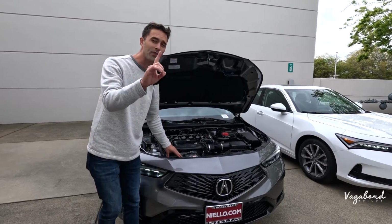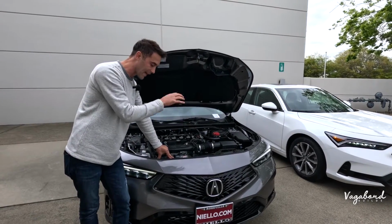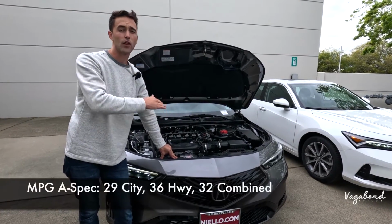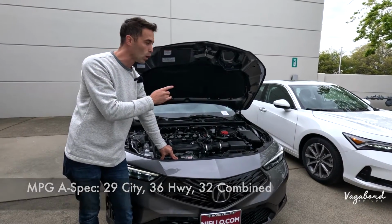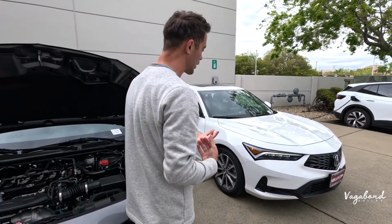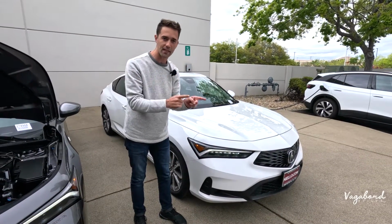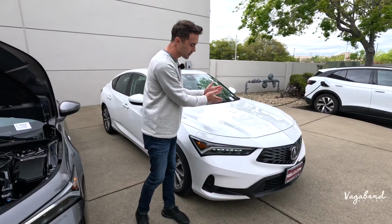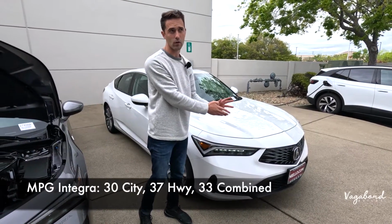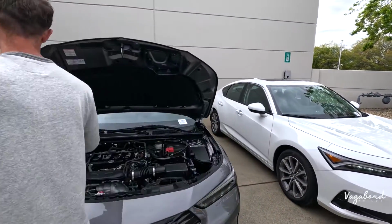Now, one thing that's different is the MPG. This is the A-spec that you're looking at right now, and it goes from 29 city, 36 highway, and a 32 combined over to the non-A-spec, which I honestly believe is because the rims are a bit smaller and less weight. You're getting 1 mile extra to city, highway, and combined. So this is going to be 30 city, 37 highway, and a 33 combined, okay?